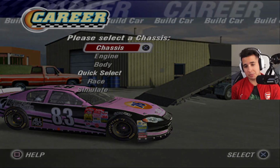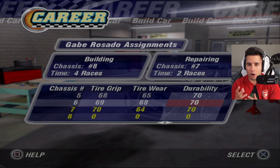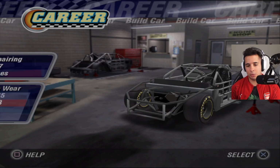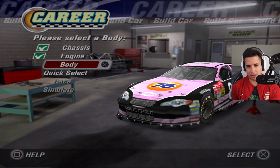We're going to bring the best car we possibly can. It's going to be a 69. It won't be our best car overall because our best chassis and our best engine is number 7, and those are being repaired right now. So we're going to bring what we got. It's going to be around a 70 all around. You can see engine number 6 is going to be 70.